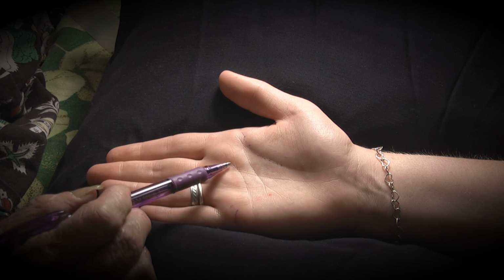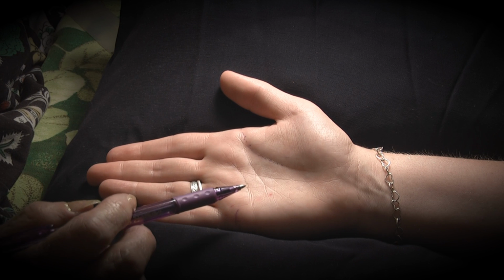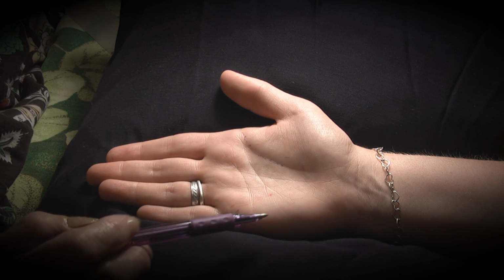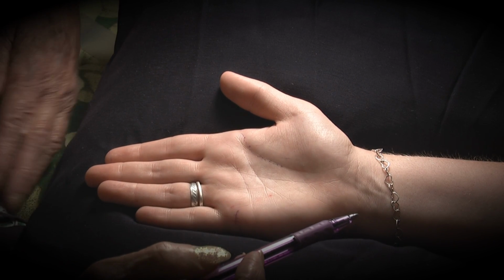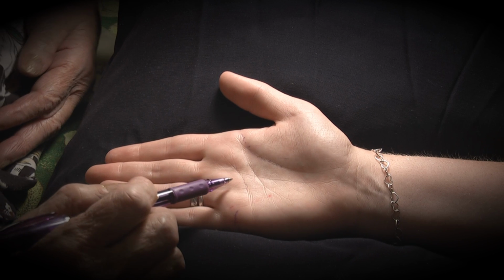When you've got a good curve in your heart line, you've usually been in a loving, caring family, and you're fairly stable emotionally. If that line's quite straight across your hand, it means that you haven't had a lot of emotional support when you're younger.